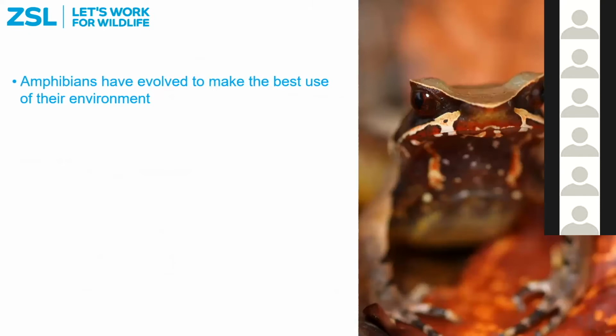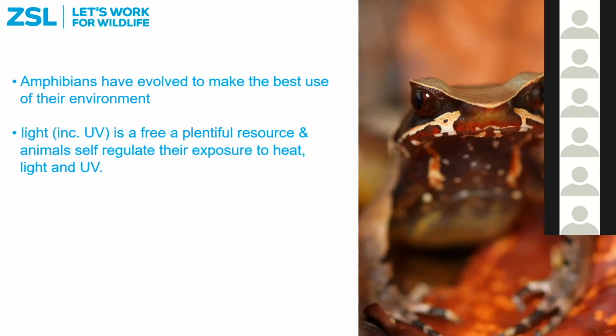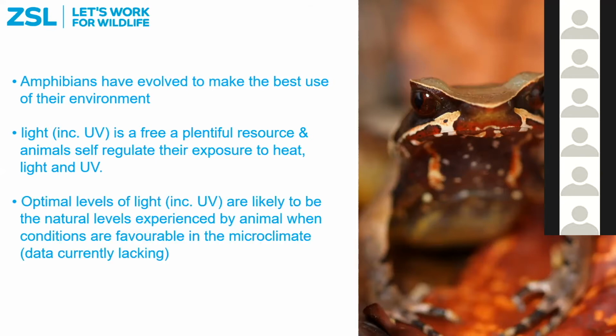So when we talk about providing lighting for amphibians, we have to work on several assumptions. One is that amphibians have evolved to make the best use of their environment, and we should be adopting husbandry practices that are informed by field collected data. And also that light, including UV, is a free and plentiful resource, and that animals have to self-regulate their exposure to heat, light, and UV like many other environmental parameters. And so the optimal levels of light, including UV, are likely to be those that are experienced in nature by an animal when the conditions are favorable. However, data on specific microclimates are currently lacking, and that's an area that we need to gather more data on to inform husbandry practices going forward.